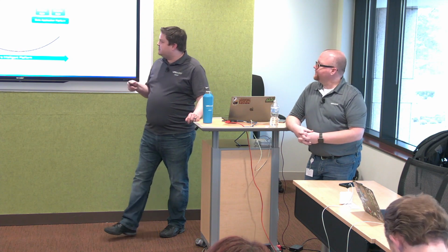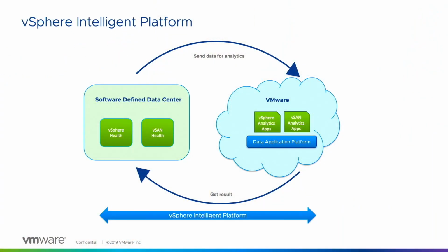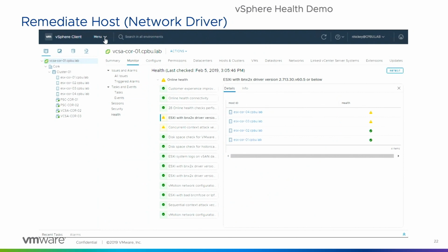So this is a very simple thing. What this looks like is that we're building data applications on that obfuscated data that's sent home, in order to process it and bring the results back. And we're building these definition lists. Looking through this, we've got an example here.